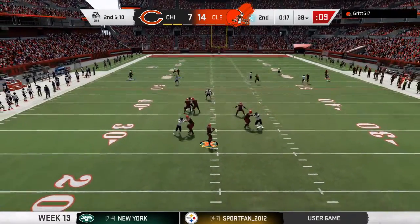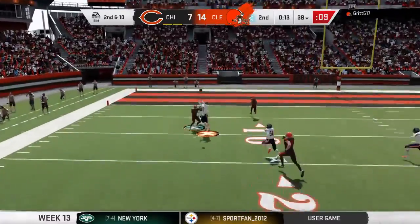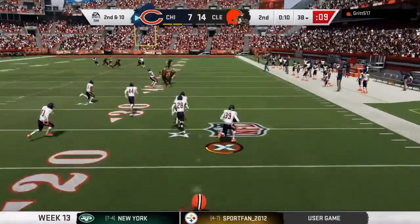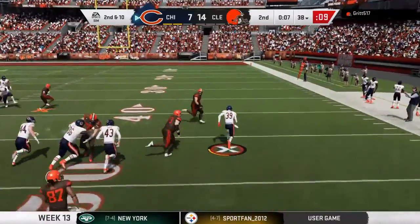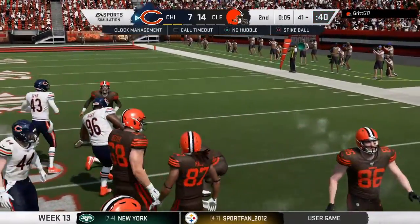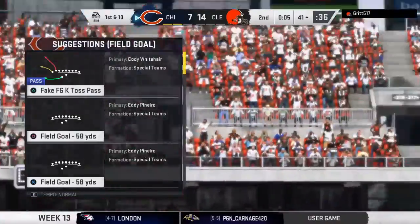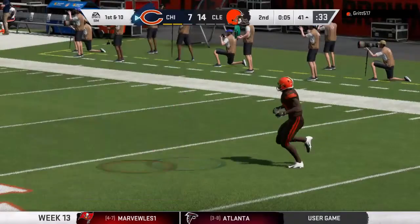Mayfield with it once more. He'll let it go deep for Beckham, into double coverage, and it's intercepted. Eddie Jackson picks it. And a potential turning point as they'll get the football in very good field position late in this first half. His guys take over first and 10 at the 41-yard line.